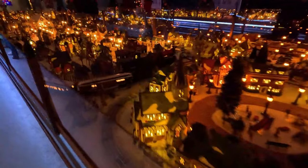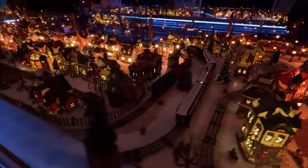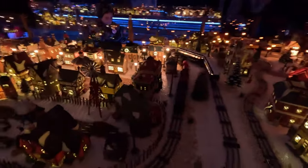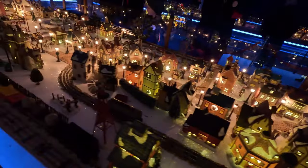At one time, this 1,500-foot display was created and owned by a man named Don Rivet. He constructed the entire layout in the basement. After passing on in life, his family donated the layout for all of the country Christmas goers to enjoy.